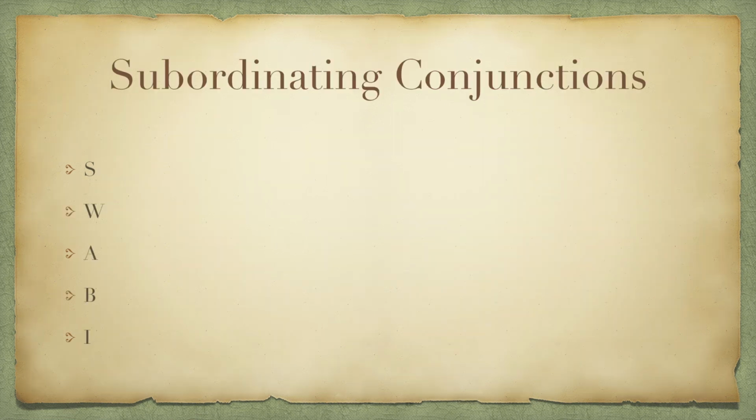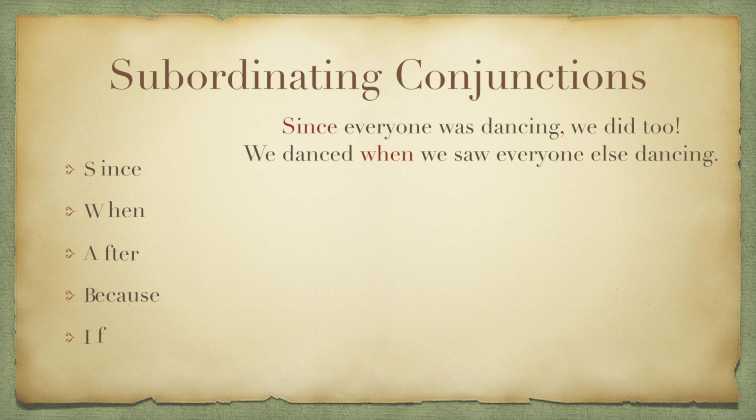So the subordinating conjunctions, the SWABBY is another mnemonic to help us remember that subordinating conjunctions are words like since, when, sometimes a whenever can sneak in there, or wherever too. After, because, that's a big one, and if. I would say these are the words that you see the most often. There are other subordinating conjunctions, but these are the ones you'll see most often.